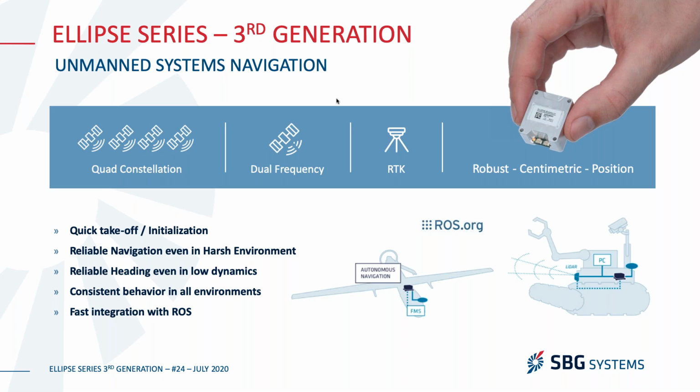Last but not least, we also try to make it as easy as possible to integrate in all your applications. So of course, we provide software libraries and all those kinds of things to help you, but a lot of your applications are using ROS, the Robot Operating System, and we have developed drivers for that. So you can go on the ROS website and look for SBG and the Ellipse, and you will find our drivers directly on it. It's documented, it's kept up to date by our team, and it's used a lot by the community. So you will see a lot of different usage of that already implemented into ROS.